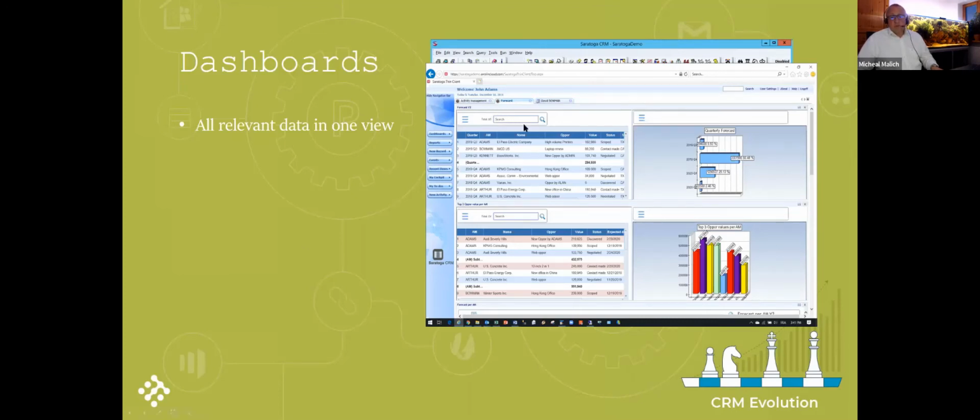Another nice feature compared to the rich client is that we have the search within result. So when you have a result list like this, like a table, you can search inside this result list.